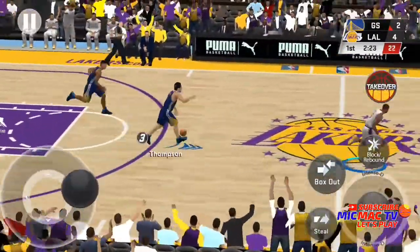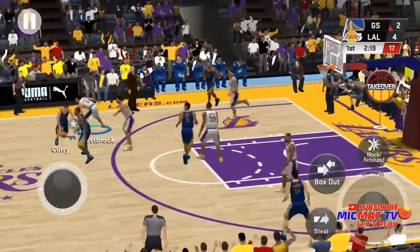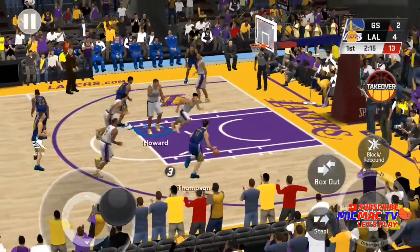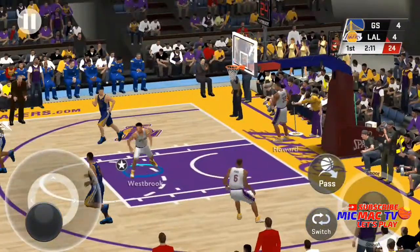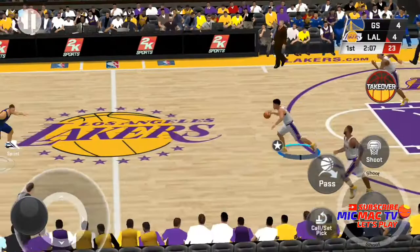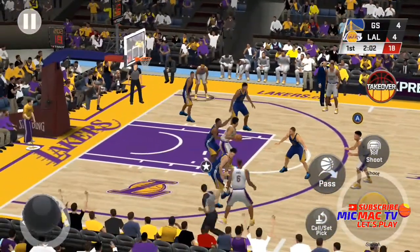Here's Thompson. Outside court. Back to Thompson. The finger roll finish at the bucket. That finish brings me back to the old days, the silky smooth finger roll. Earlier I spoke with Frank Vogel.